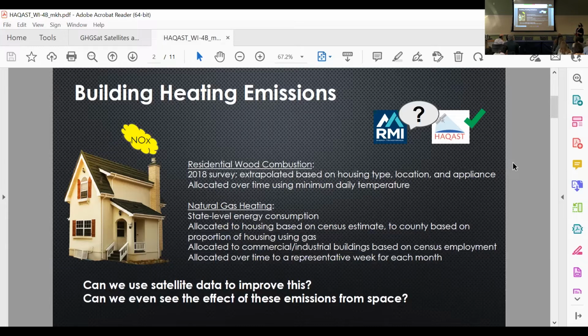So what do we know about emissions from buildings, from heating? Residential wood combustion, this is all from the 2017 NEI. Those emissions are based on a 2018 survey, and then they do some extrapolation, allocated based on minimum daily temperatures. So if it's colder, they assume more stuff is emitted into the air because people are burning more stuff.